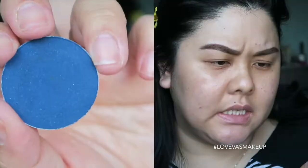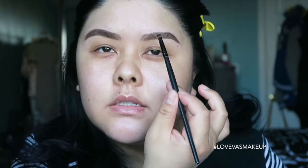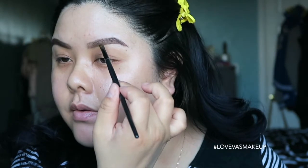Alright, once I have the color on, I take a darker shade. I've been using this color by Makeup Forever, but it's like a deep blue. It's like a dark blue color. I don't know what it's called. I think it's number 5 because it doesn't have really much any description on the back of it. And I just take an angle brush, apply it to the middle part, to the tail end of my brow.